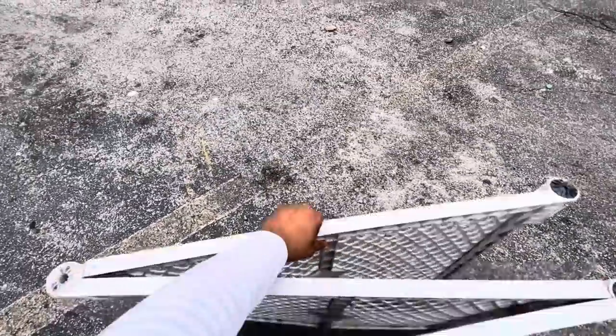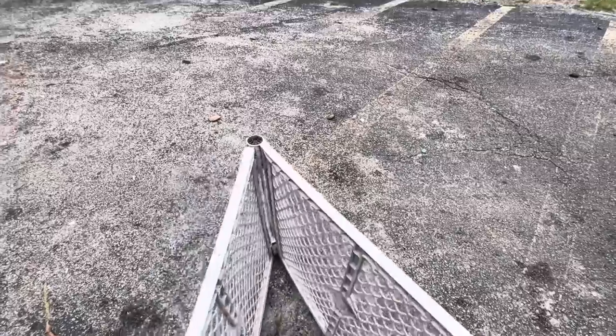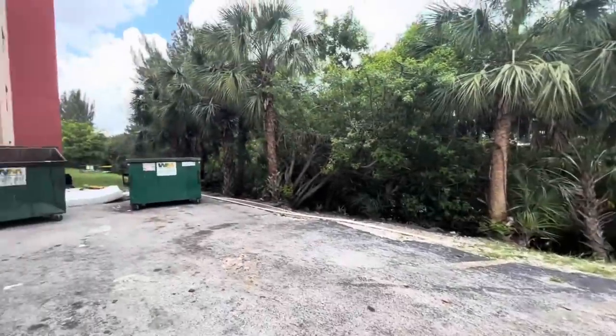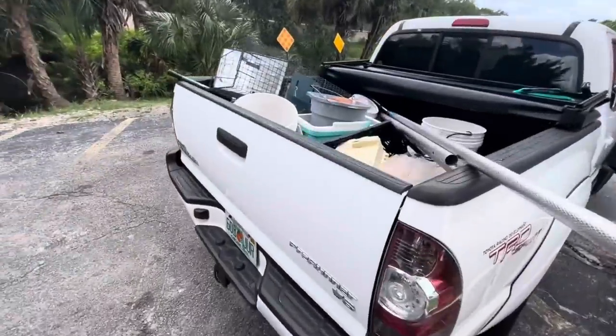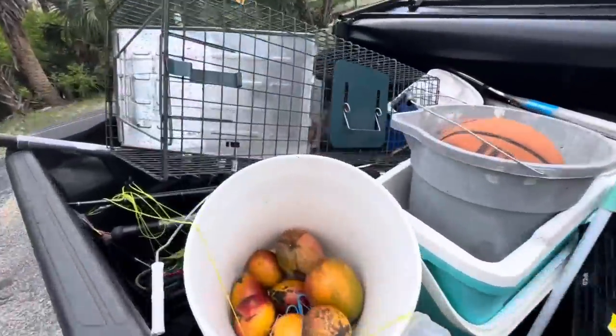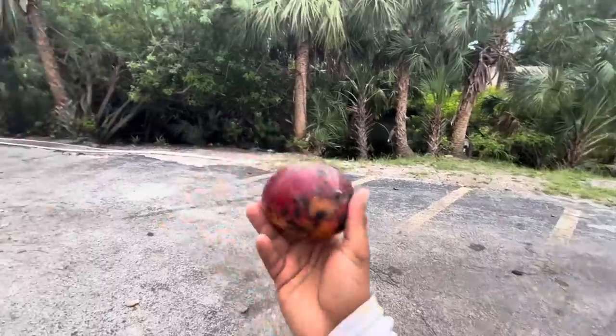Yeah, guys, I actually found this on the side of the road. Somebody was throwing it away and they said I can have it, so I was super happy. Now, I don't want all this ruckus to scare iguanas, so let me see if I have any bait. Yeah, I have some bait right here. Maybe I can throw this mango right here and attract some of these dragons.